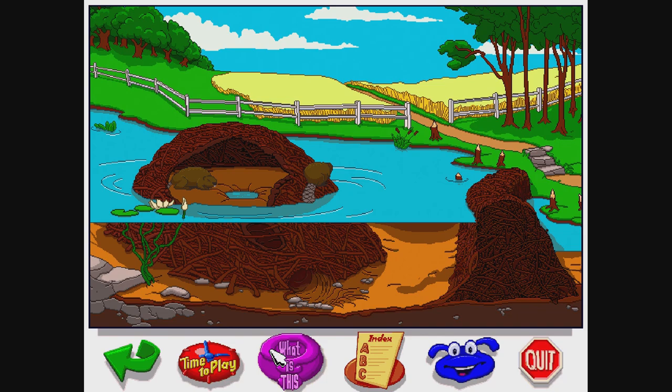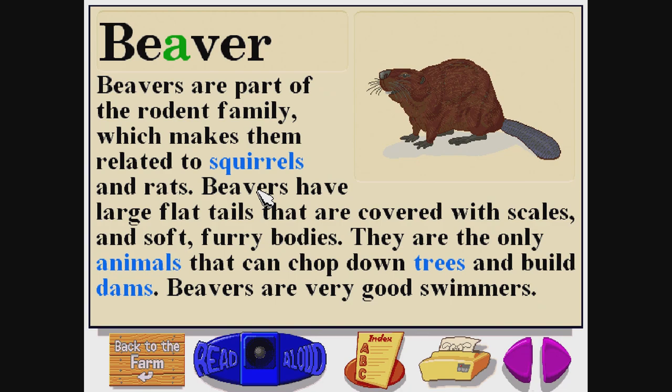Beaver. B-E-A-V-E-R. Beavers. Beavers are part of the rodent family, which makes them related to squirrels and rats. Beavers have large, flat tails that are covered with scales and soft, furry bodies. They are the only animals that can chop down trees and build dams. Beavers are very good swimmers.